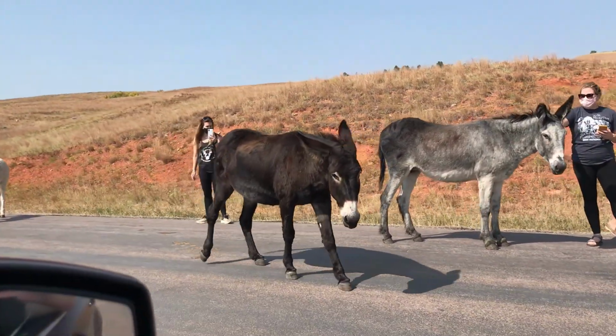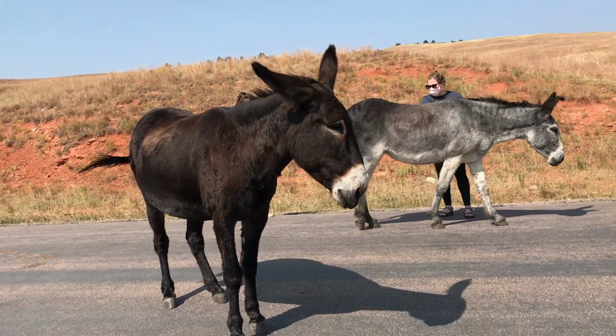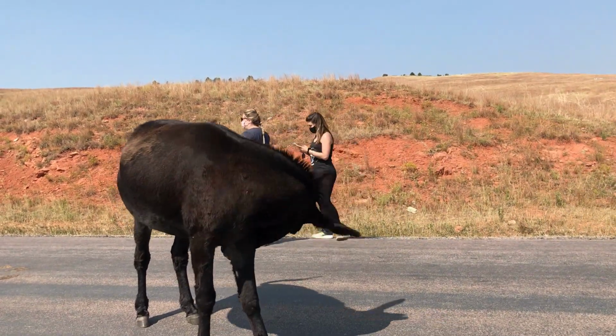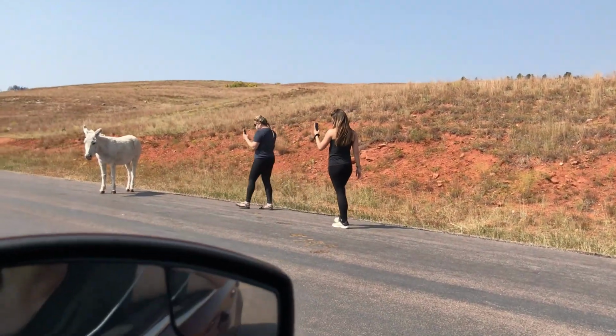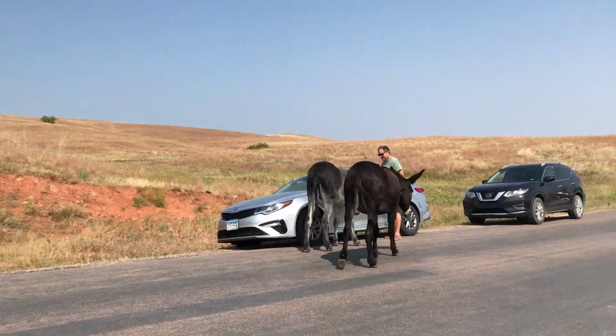Now I think about it, I think these guys are known as begging burros. Oh goodness. Oh, you're cute, but I have nothing to give you. We have nothing. Oh, you're cute though. But I think I read about it. They walk around and beg? Yeah, because they know people give them snacks.